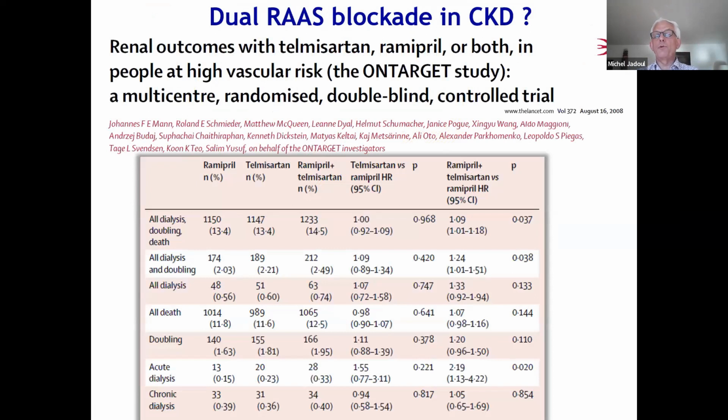Now, should you do dual blockade with an ACE inhibitor and an ARB? There have been 3 studies, all randomized, that have tried to answer that question. I will briefly mention the 3 ones. The first one is the ONTARGET study by Johannes Mann from Munich in Germany, showing more problems with the combination of telmisartan and ramipril than with a single drug, either telmisartan or ramipril, more acute dialysis, more hyperkalemia.